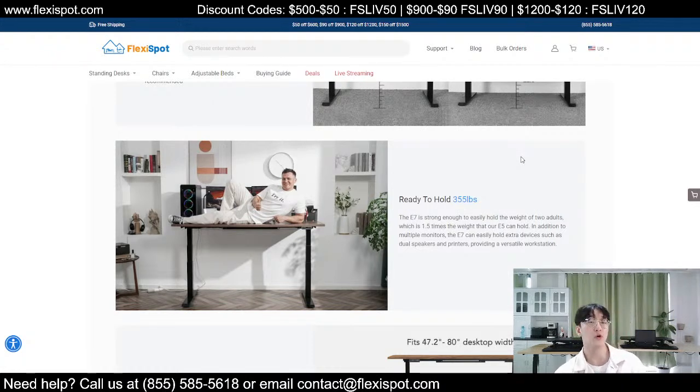In addition to multiple monitors, the E7 can easily hold extra devices such as dual speakers and printers, providing a versatile workstation. So as you can see here, there's a dude on top of the E7. And not all desks can do that. And even with a dude on top, it'll be able to move up and down pretty easily. You can put, let's say, 5 monitors, 2 CPUs, and it'll still hold up.